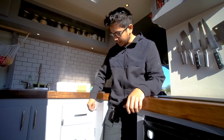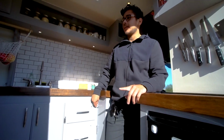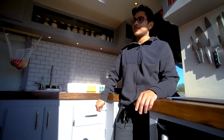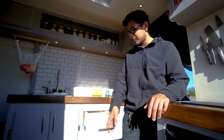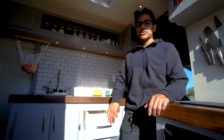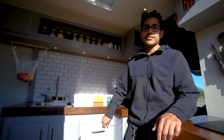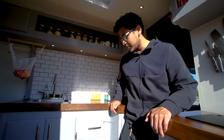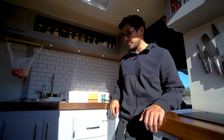So we have the little gate hooks here, and the reason I installed them is that the guys who built out the van didn't install these because we didn't foresee that when we drive and make right turns, the drawer just slides open. Eventually I got tired of climbing back here and closing them, so I got some gate hooks for 49 cents each and installed them myself, and now they stay closed.